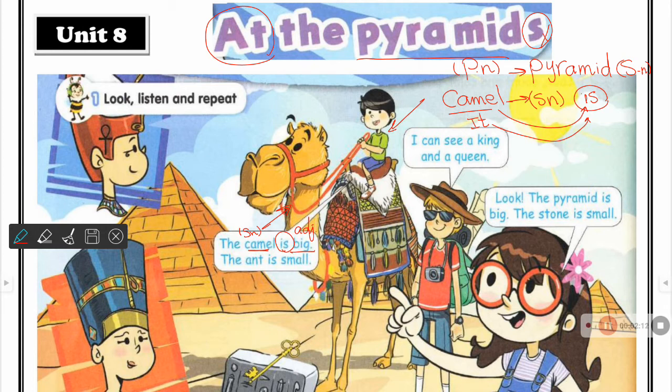طيب the camel is big. The ant is small. Again the camel is big. The ant is small. Ant singular noun بيجي معاها ايه؟ is. Small is an adjective means صغير الحجم. So what is the opposite of small؟ عكس كلمة small big. يبقى big is the opposite of small. Again the camel is big.